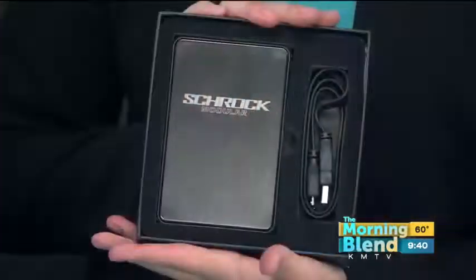Then also, when you get this modular storage drive, if your computer's hard drive fails, let's say you have a problem, your computer won't turn on, you bring it in, we tell you your hard drive is bad, and you say I have a Schrock modular storage device, you bring that into us. Once we put the new hard drive in your computer, we will restore the information from the modular storage device back to your computer for free.